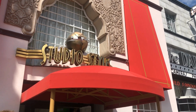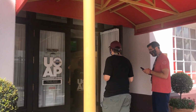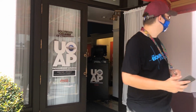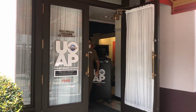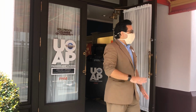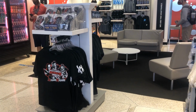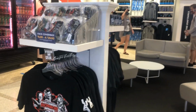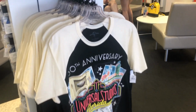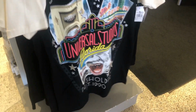Here's Studio Styles. It says the Universal Pass Holder sign on the outside. And we have to wait till it clears out a little to be able to go in because it's at capacity right now. But they did let us know that they're out of all the buttons, but they do have magnets available. We are officially in the store. They have the masks and shirts here for Halloween Horror Nights. And they also have a 30th anniversary Universal Studios Florida shirt that's pass holder exclusive.